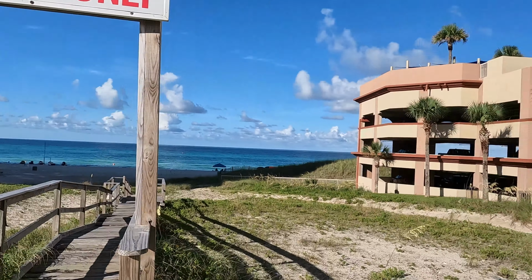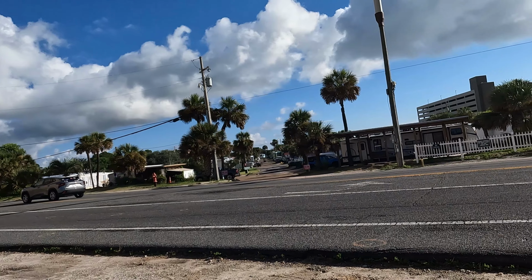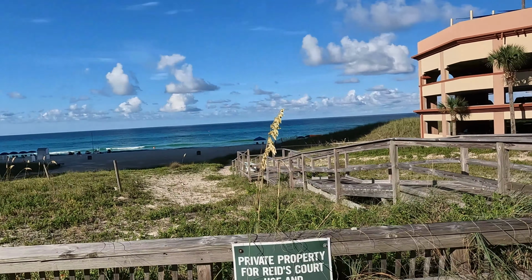But wait, there's more. I found yet another private beach. Well, I wouldn't want to say found. I was aware this was here. And it just goes back to the original deeding of the properties, much like Bidawee. Reed's Court, which is a mobile home slash trailer park. They own this property. It's pretty clearly marked. No trespassing, no parking. There is a walkway down to the beach for their guests.